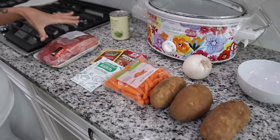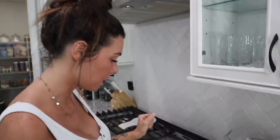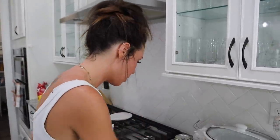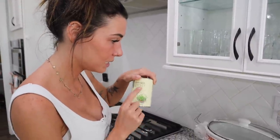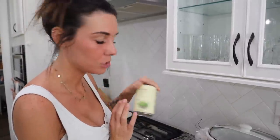So you can either get the chuck or the roast already cut up, the beef cut up, but you've got a shoulder roast, boneless. It says pot roast on there, but you could also use a chuck roast. Is that the same thing? I don't think it's the same, but I think you're okay with using any kind of roast that you want. So I'm going to add some sweet peas in there as well. Usually I don't do peas, but I think this time I'm going to switch it up and put peas.